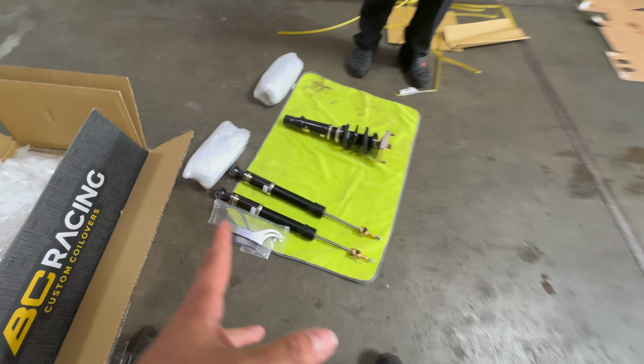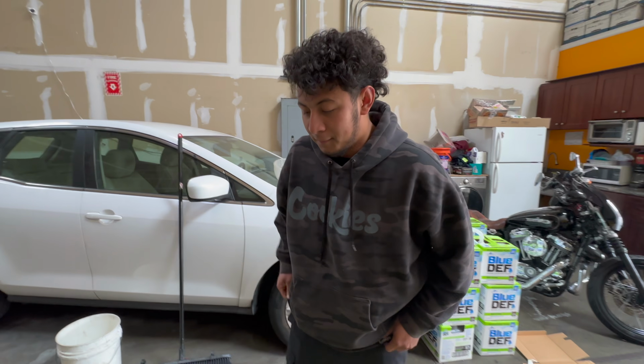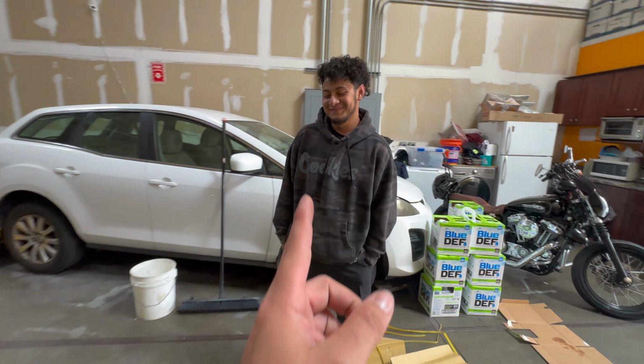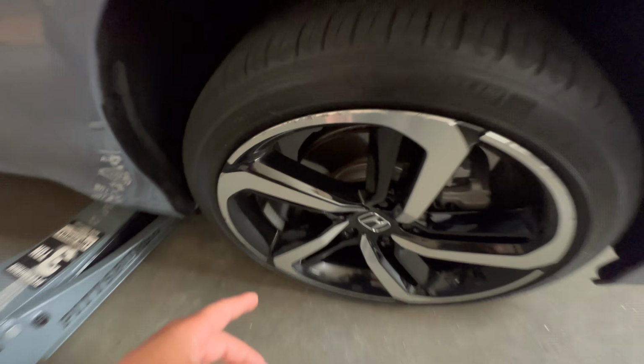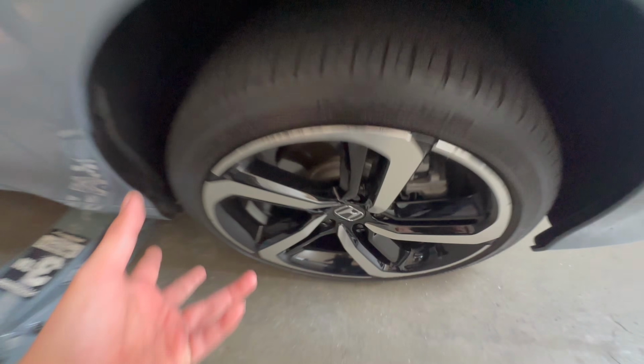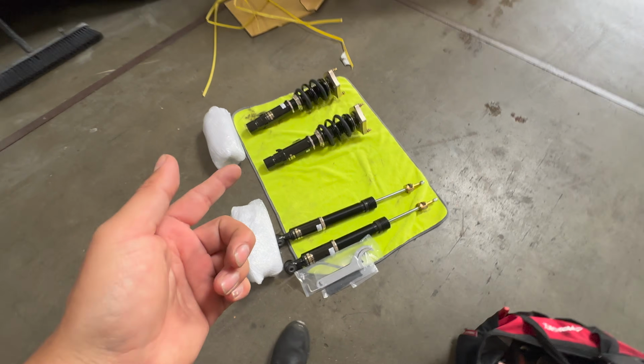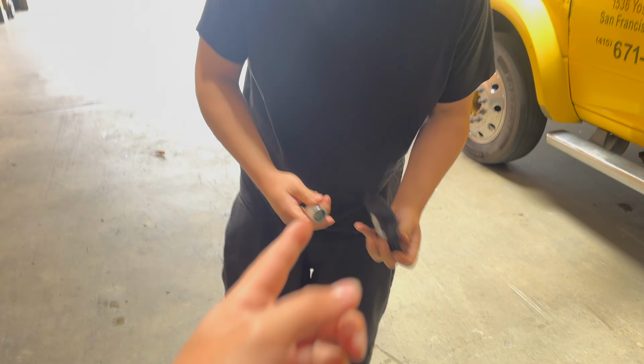All right, so we got the coilovers, we have the tools, the car is jacked up. Tuner, what are we missing? Wheel locks. If you guys don't know, most modern cars are equipped with a wheel lock, and our boy Johnson was so excited, he forgot to bring it. So what does that mean? We're gonna have to put this video on pause for the next 2 seconds. Sorry for the delay. 2 seconds later, we're back. Let's get it. Straight to the build.